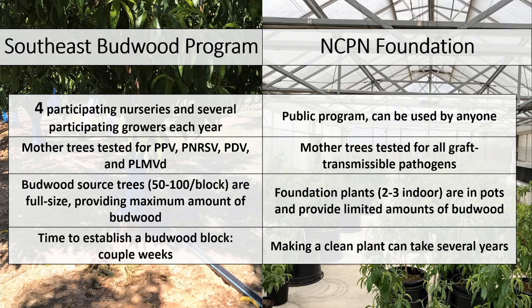The NCPN Foundation is different from the Southeastern Budwood Program in that it is a public program. This is a national program, and so this collection is viewed as part of the whole NCPN fruit tree collection in tandem with the one at Washington State University and the one at UC Davis. Anybody can request material from the NCPN Foundation, and the mother trees in the Foundation are tested for all the known graft transmissible pathogens. So they are like super clean.